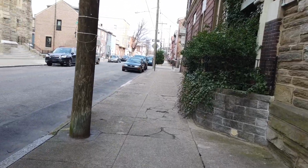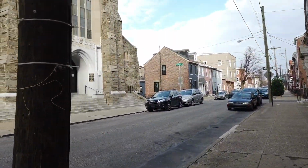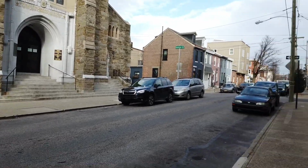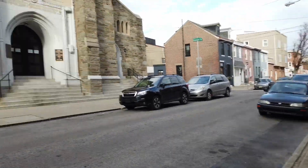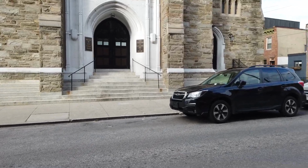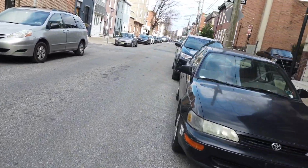What church is this? God has given him... Yeah, what's the name of the church? It has a whole story up top. Holy Name of Jesus Christ Catholic Church. Okay.